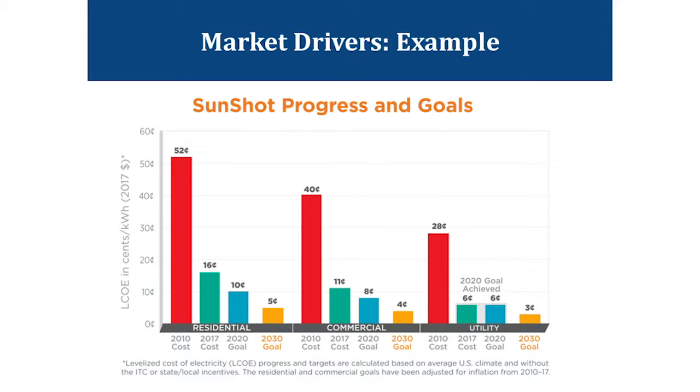This is a SunShot graph. The SunShot Initiative was something started by Secretary Chu in the Department of Energy. He really drew on his experience from Bell Labs and thought, you know what, we need to set really ambitious goals and then put together multidisciplinary teams to try to achieve those goals.